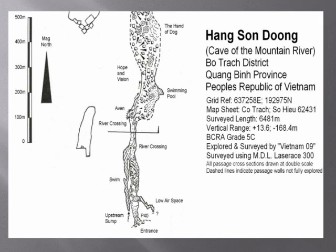Okay, let's start in and do the first 300-foot rappel. So here's the entrance. Then they show this, and it says there's a swim area. You're going to have to swim. You're going to cross the stream. Here's river crossing one, river crossing two. And then you're going to come and look down all the way down through the different levels, and you're going to see what's called the swimming pool.